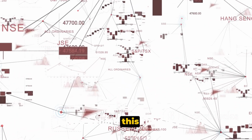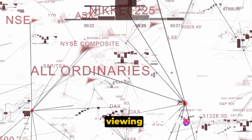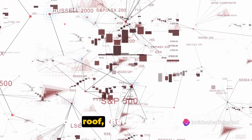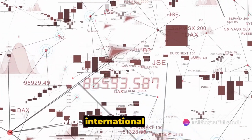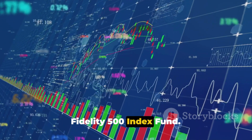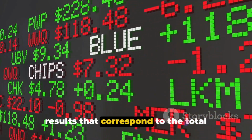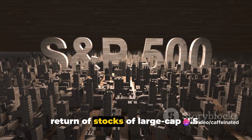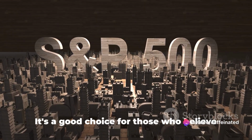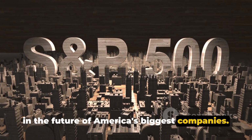The idea behind this fund is simply brilliant, as it allows a unique perspective of viewing global markets under one roof, thereby giving investors wide international exposure. The runner-up at number 2 is the Fidelity 500 Index Fund. This fund aims to provide investment results that correspond to the total return of stocks of large-cap U.S. companies. It's a good choice for those who believe in the future of America's biggest companies.